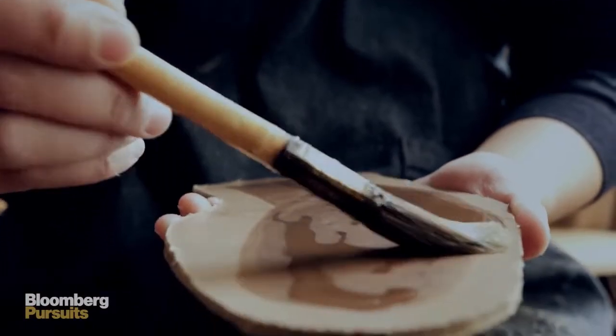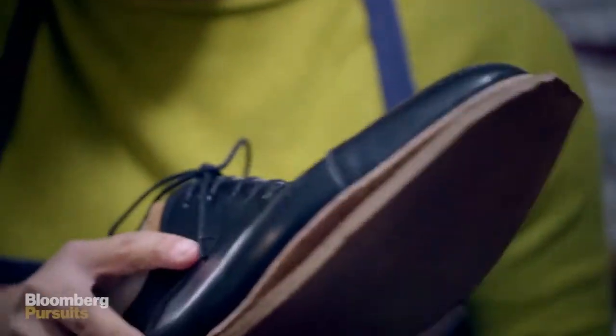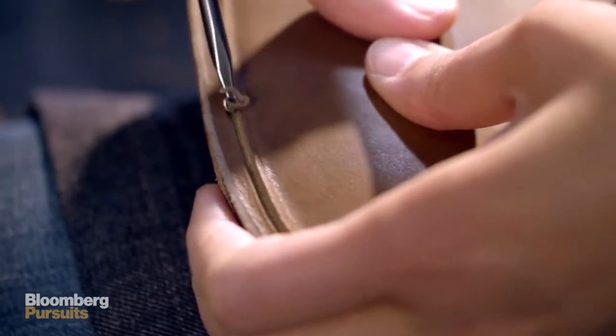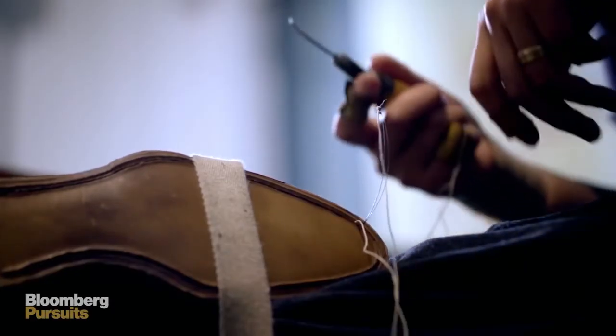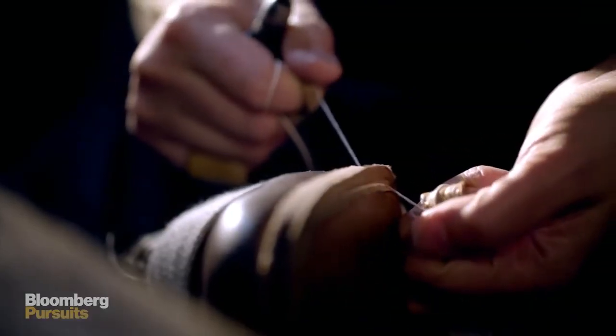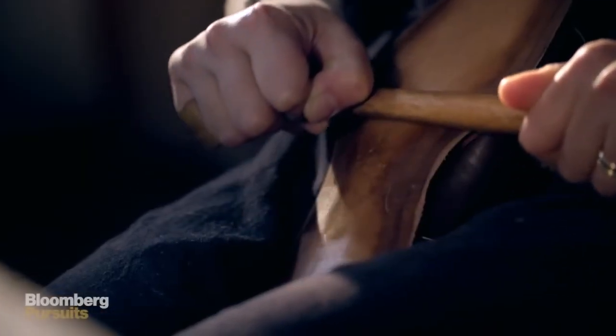We apply the sole, we will glue it on, and afterwards make a channel. We will stitch the welt and the leather sole together through the channel, so it gets more a shape of a shoe and you see it more as a finished product.